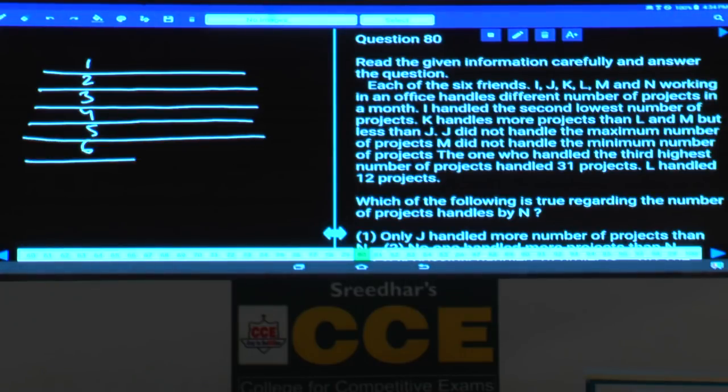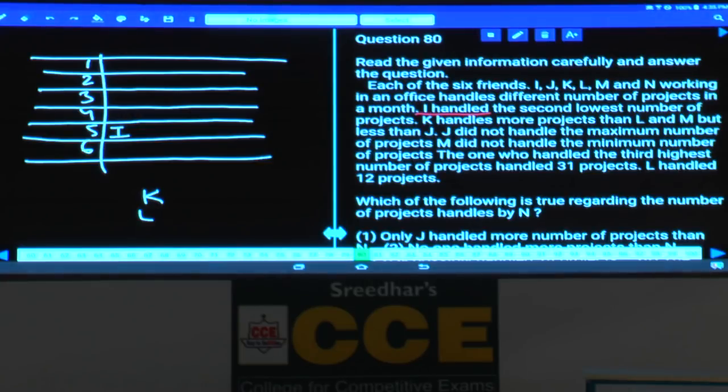Then in condition number 1, I handle the second lowest number of projects. Hence I must be at position number 5. Next one. K handles more projects than L and M, or K is more than M and L, because between L and M, who is handling more than whom is not clearly given. K handles more projects than L and M, but lesser than J. And K is lesser than J.